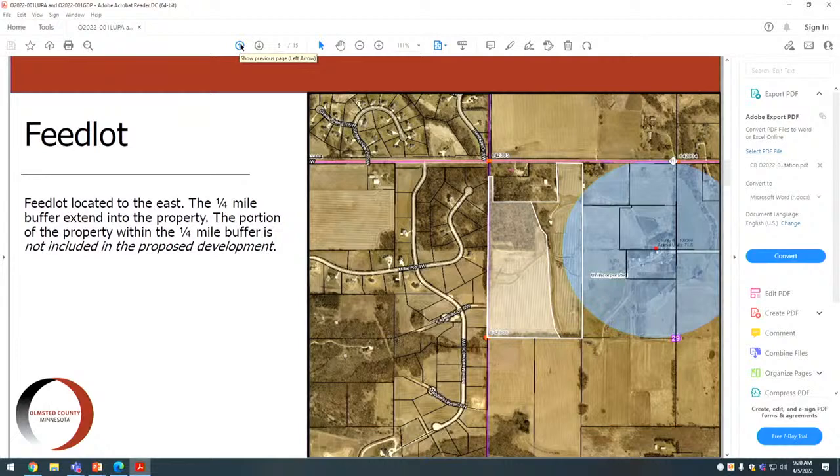Morning, Board. Gene Peters, 1320 Wicklow Lane, Southwest Rochester. The feedlot boundary that the county used is slightly different than what TCPA used. The boundary the TCPA used was more towards the fence line, and it actually just encroaches into that shaded area just a little bit.